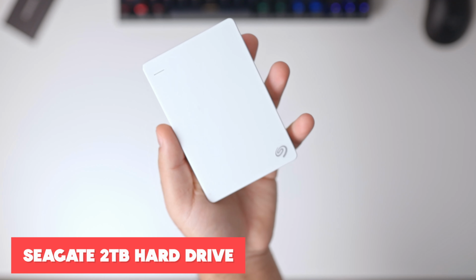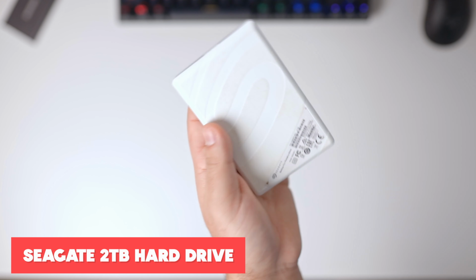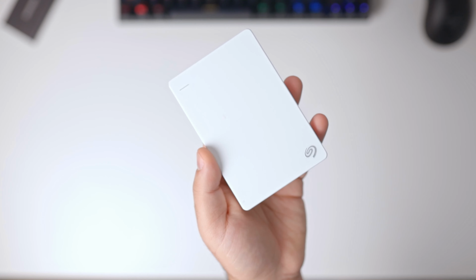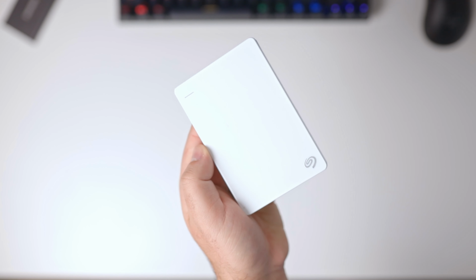Next is the SEAGATE 2TB external hard drive. Storage space is something every photographer needs. I'm constantly running out of storage space with my raw photos, Lightroom catalogs, and edited photos, so I think this would be a great gift. You can pick up this drive for $79 on Amazon, which is a great price for 2 TB of storage space. I'm telling you right now, every photographer would appreciate more storage.